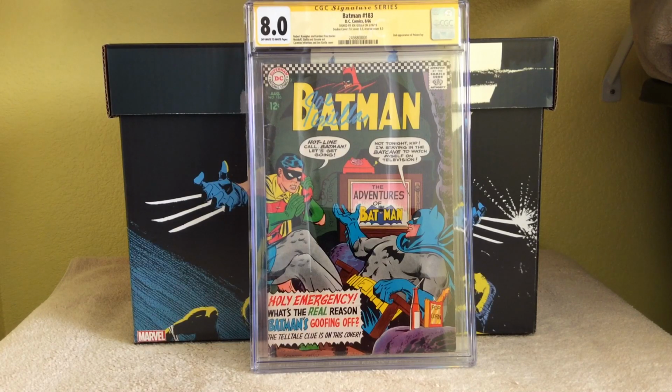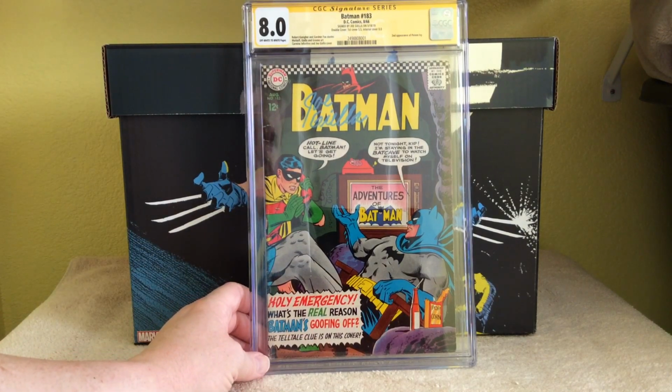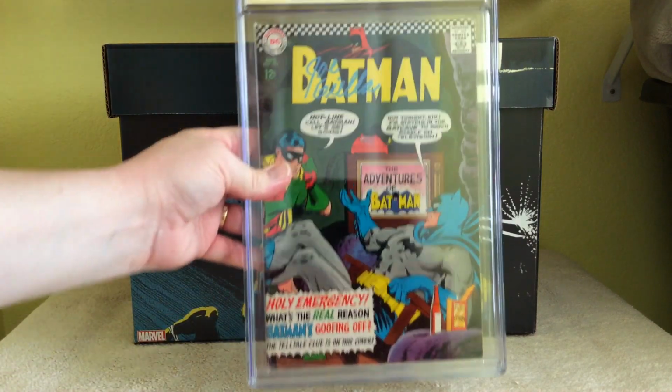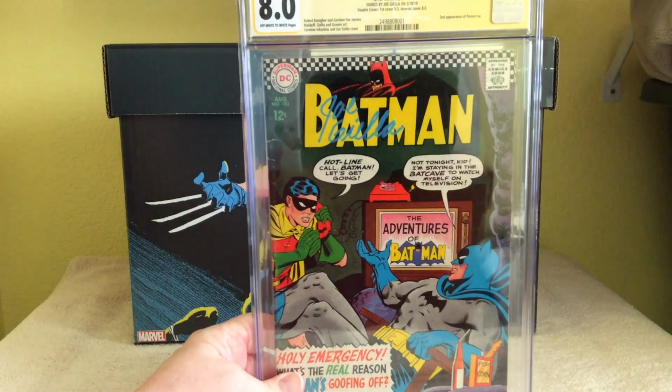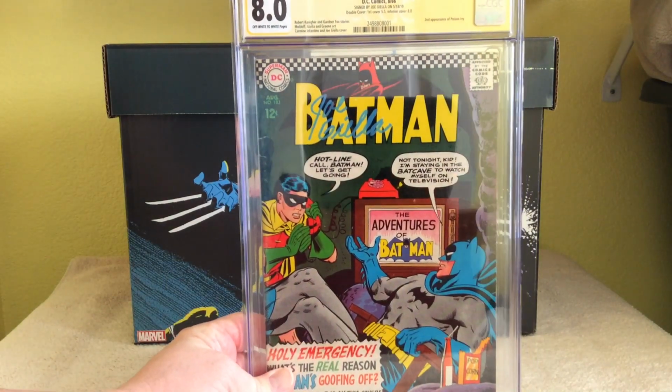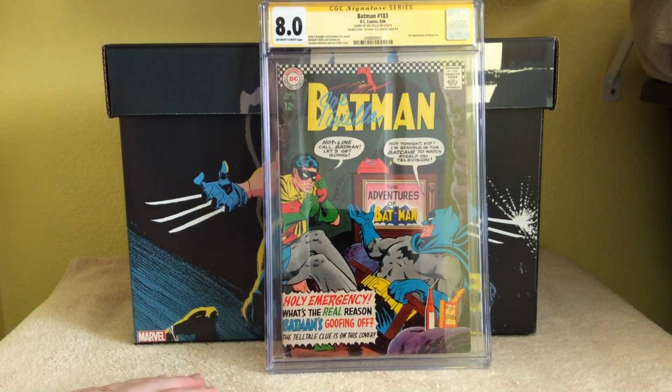This one I was really happy with. Again, I want to say this was raw. I believe it was given a grade of about 7 to 7.5 or so. And I got it signed by Joe Giella, and it was fantastic. First time meeting Joe Giella, fantastic gentleman. I just feel really fortunate and stoked to have met him.